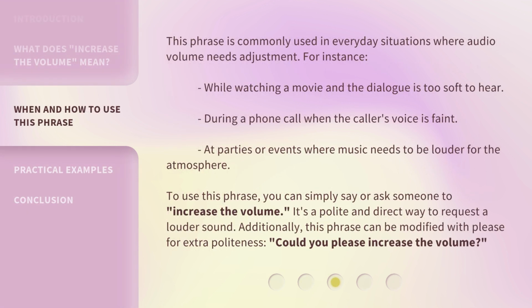This phrase is commonly used in everyday situations where audio volume needs adjustment. For instance, while watching a movie and the dialogue is too soft to hear. During a phone call when the caller's voice is faint. At parties or events where music needs to be louder for the atmosphere.